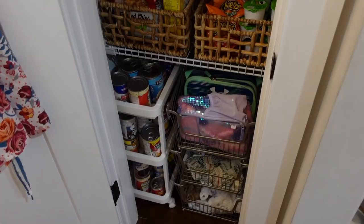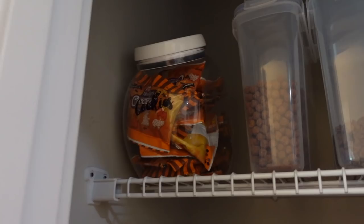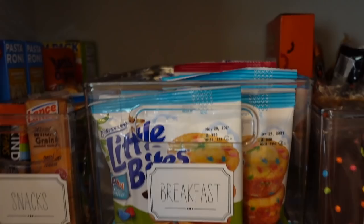All right, the pantry is finished. Yay. Okay, so we still have all of our cereals up here. These are extra cereals. And then I put those circus cookies in our little cookie container. We've got our pastas, our snacks, which are like crackers and granola bars, and some Melvita bars back here. All of our breakfast items.